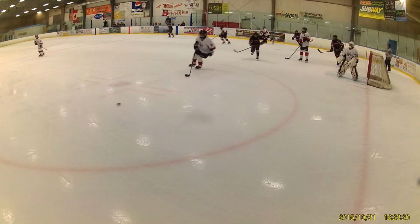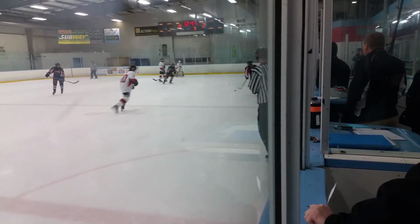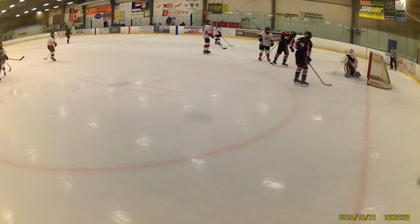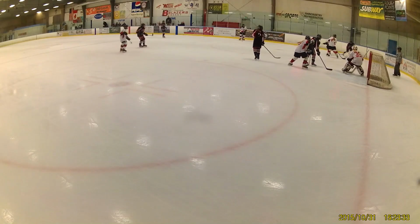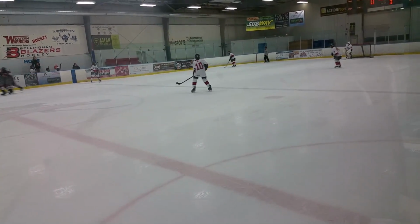19 puts it back towards the middle. Sophie gets a piece of it and is looking to take it out. Sophie gives it to 16. 16 walking in, that might be 16. Puts it wide. Has her sweater tucked in, so could be 15, could be 19. I know there's a 19 that doesn't have her sweater tucked in, so whoever it was, got a nice shot off. Now back for Bonnie.